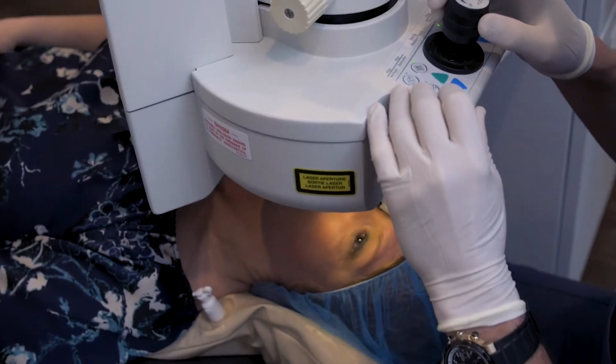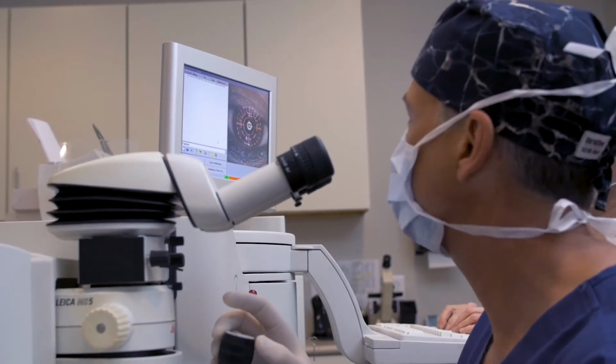When the flap is done, then they're moved over to the laser that does the actual treatment. And that's very easy for them because they're just looking up at some lights. And there they don't have to worry about moving because it has tracking software. So it's really kind of neat to have that technology.